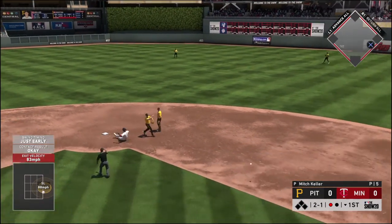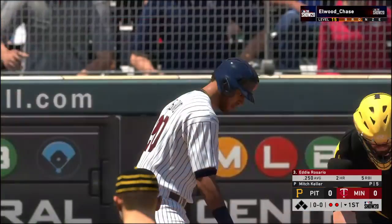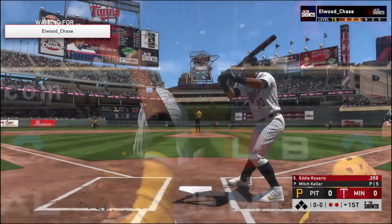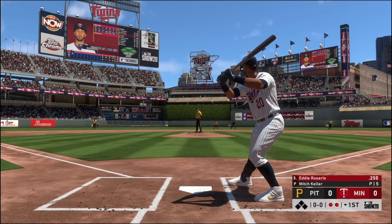Newman fields it cleanly to Frazier at the bag. Over to Bell for the double play. Digging in now, Eddie Rosario. First cuts for him here with the bases open and two away. Infield in the overshift here. Now the pitch.